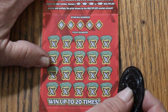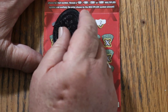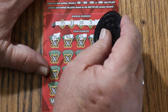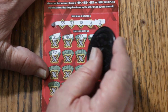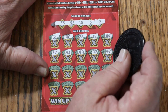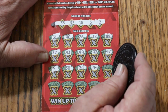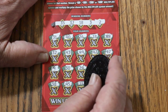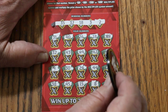Run down, 4 to go. 35, 37, 18, 3, and 2. 31, 40, 26, 18, and the overall odds light is off. 10 times, even better. Randoms 32, 43, 49, 42, 47, number 9, 30, 24, 44 club, 27, 38, 45, my number 15, LV's 8, and 11 in the corner, so we have 18 in the 10 times.